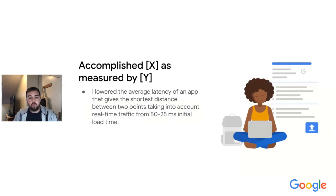Now let's add in the measured by Y. So how did we measure this accomplishment? Exactly the same phrase. I lowered the average latency of an app that gives you the shortest distance between 2 points, taking into account real-time traffic from 50 to 25 ms initial load time. We're getting there. We're making progress. It's good, but it's not great. I still have doubts.